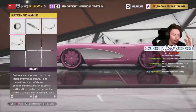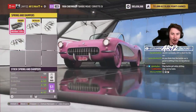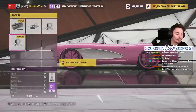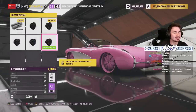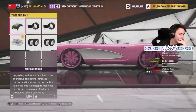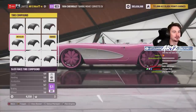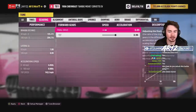If I actually want to build a drift car, I need drift suspension. Give me all of that camber. Cool. I've already got my brakes. I've already got my anti-roll bars. I guess the only other thing I'll take is a drift differential, sure. It's not really going to matter much. You know what? I'll go for drift tires as well. There's no all-wheel drive, so this is the only drift build we can actually do.